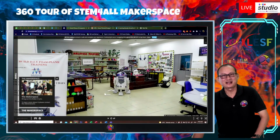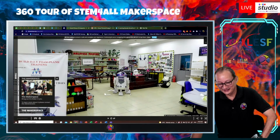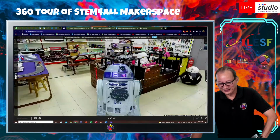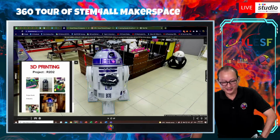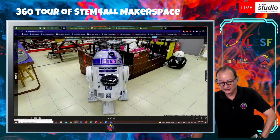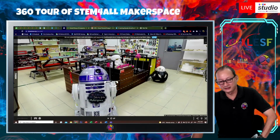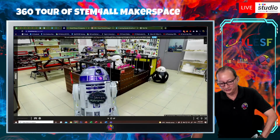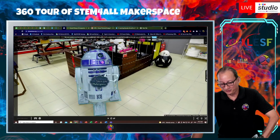We have a life-size, guys. We have a life-size R2D2. You can see him here. Very exciting. And you click on R2D2 here, and you can see the project journey of actually building the R2D2. So this is a fully 3D printed R2D2, and hopefully by the time you come, he can move and walk and talk.